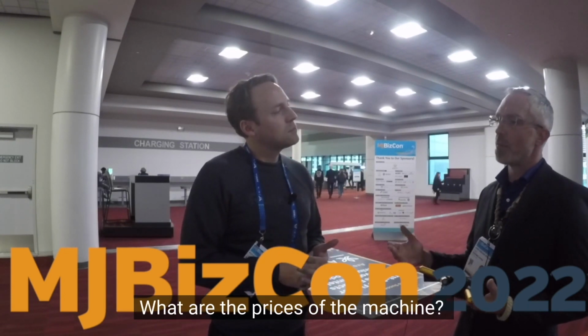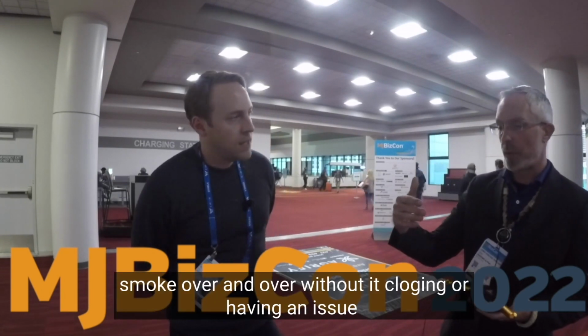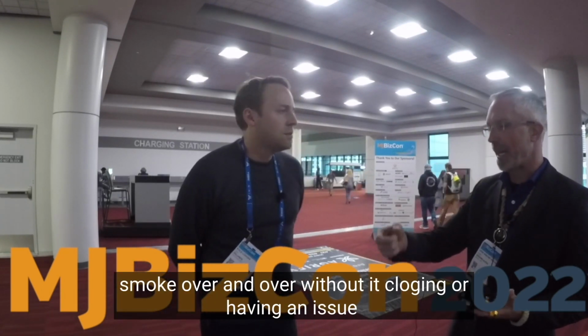What are the prices of the machine? I know that the Future Roll knockbox is $500, very easy to get into the market. However, down the road, you just wasted $4,500 to figure out it doesn't really do what consumers want, which is to provide a pre-roll that you can smoke over and over without it bothering you or having an issue.